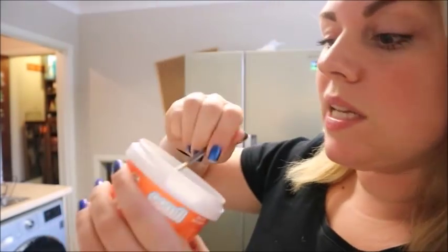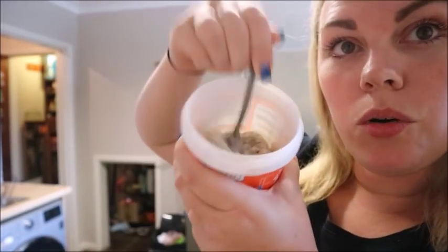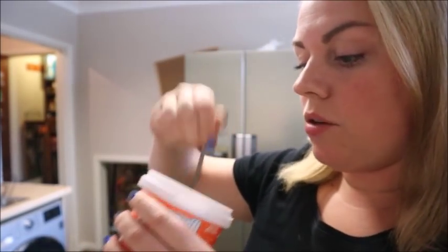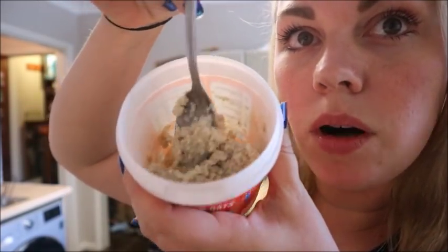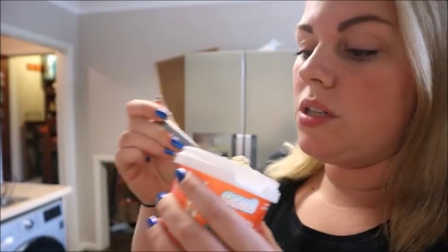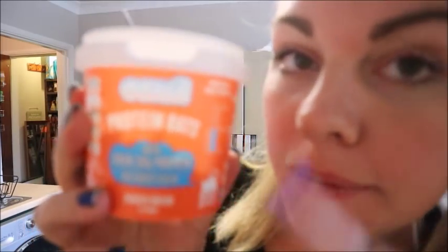It's all done. You just leave it for like 2 minutes. I like my porridge quite stodgy and thick. I don't like runny porridge, so that is what I've got. It is so good. I love gingerbread porridge. So yeah, that's my breakfast. We will come back later for lunch.